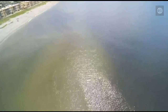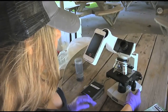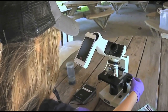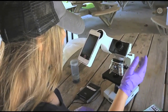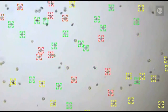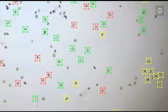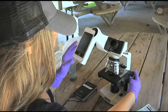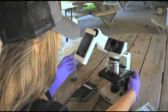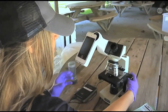There we go, there's my sample. Oh wow, okay. So we can see that there are many Karenia brevis samples, and we know that because they have a very distinct swimming pattern. It's kind of like a leaf blowing in the wind or like a corkscrew. We can see that this sample has an extremely high concentration of Karenia brevis or Florida red tide. These concentrations are likely over 1 million cells per liter. Let's upload it into the app and see what the app calculates the concentration of red tide cells to be.